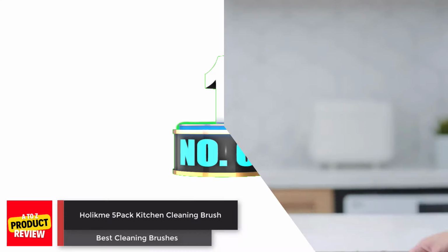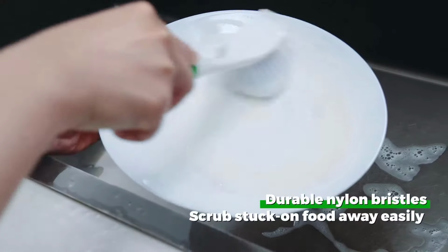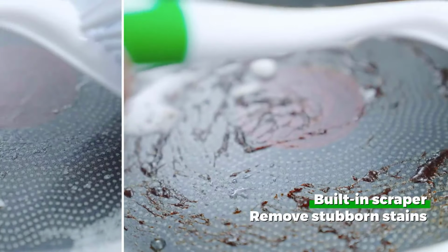Number 1. HOLUM 5-Pack Kitchen Cleaning Brush. The HOLUM 7-Pack Kitchen Cleaning Brush set includes 7 brushes for all-purpose use, such as dish cleaning brush, bendable kitchen brush, scouring pad brush, tile lines brush, and groove gap brush.